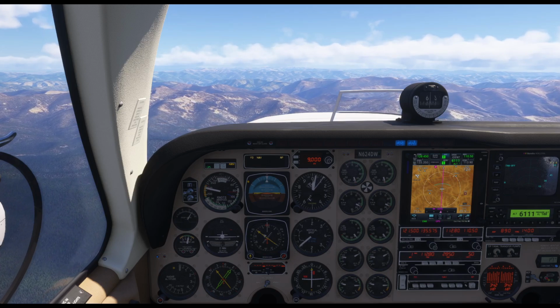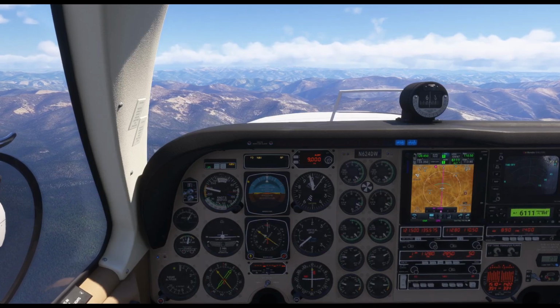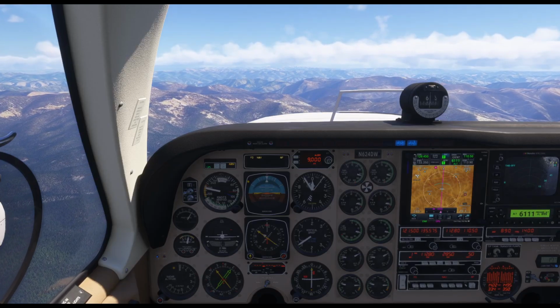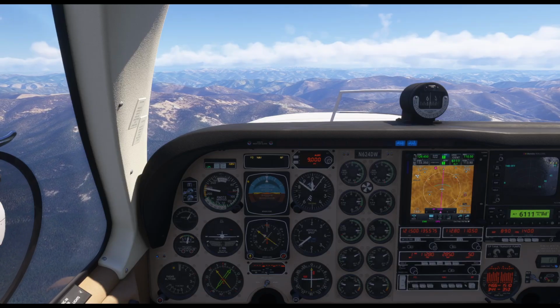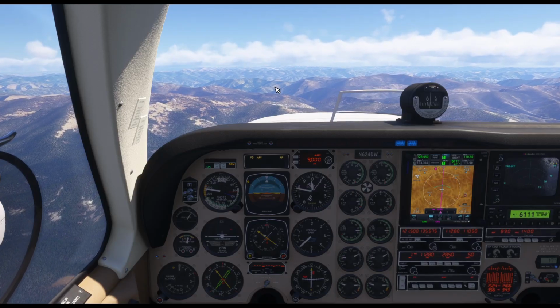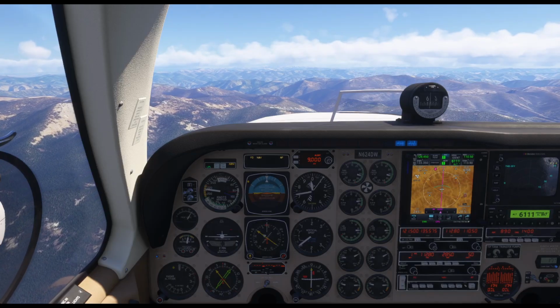this is probably only the first time, no, maybe the second time that I've done an RNAV approach. And the first time it was messed up quite badly. So, we're trying for another go at it.